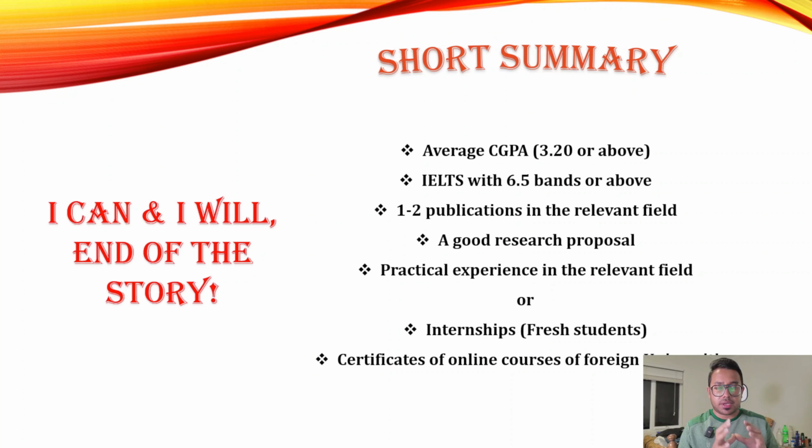Practical experience in the relevant field, so you should know the right skills, lab skills, statistical skills, analytical skills, and all other skills that are required to do research in your particular field. Then if you are a fresher, you need internships. If you have a study gap, then relevant work experience, then online certifications.